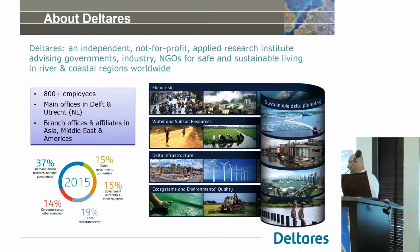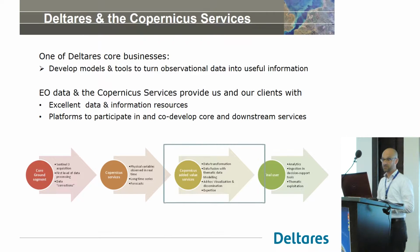Thematically, we have 5 themes that connect the work that we do. So we work in regions like the offshore, the inland waters, the subsoil, but there's a strong linkage with thematic orientation of our organization. In particular, for the presentation of today, it's the flood risk and the sustainable delta planning, as well as the ecosystems and environmental quality that are of relevance. But also the others do matter, of course, for application of space data and technology.